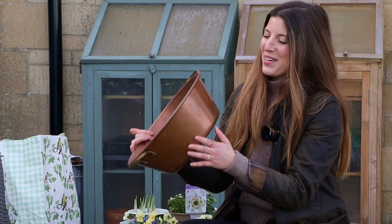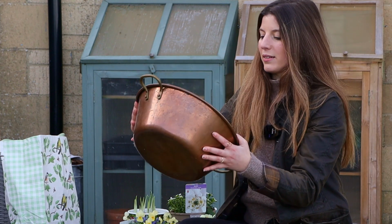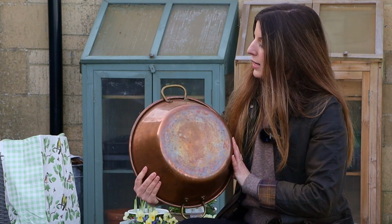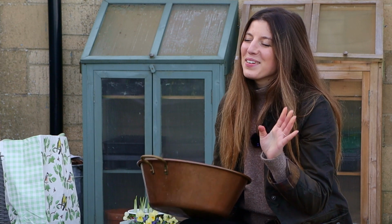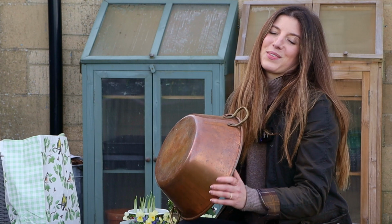I am obsessed with copper everything. So I got this beautiful and really big pot. I don't know if it's a jam maker. It's really lovely. I think I paid about £30 for this. It's a pretty good size. I love it. I know I already have one, but mine is not antique, so I thought this was worth it.